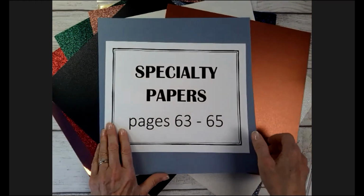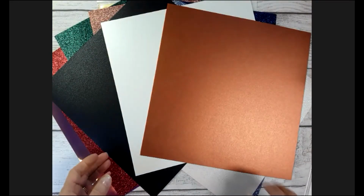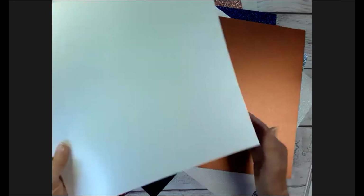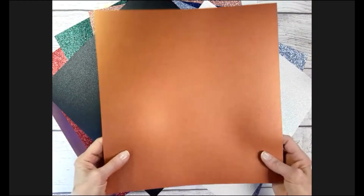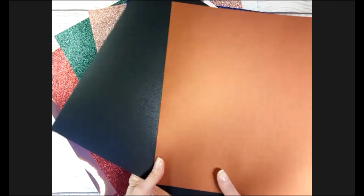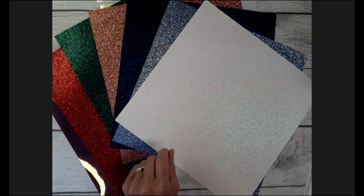And we have a new product line this year with the introduction of Ore and Pearl. This pearl paper is just, you can see the sheen to it. And it is just a white pearlescent, gorgeous. And then the two ores are a bronze and a black. And they're a very heavyweight cardstock that will give you a little bit of shimmer without being too glitzy. Perfect for masculine cards or those people that don't want glitter.